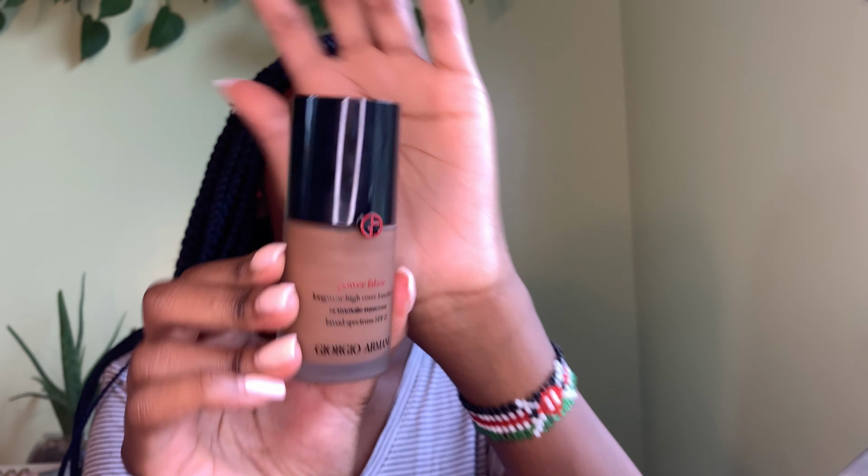So now next for foundation, I was looking through my stuff and I found this foundation that I had and I had not used it, and I was like, what? This foundation's been sitting there. So I was like, I'm gonna use it today. And this is the Giorgio Armani Longwear High Cover Foundation, and it looks like this. And when I got this, I was darker than I am now, so I'm hoping it's not gonna be too dark. But we'll see.